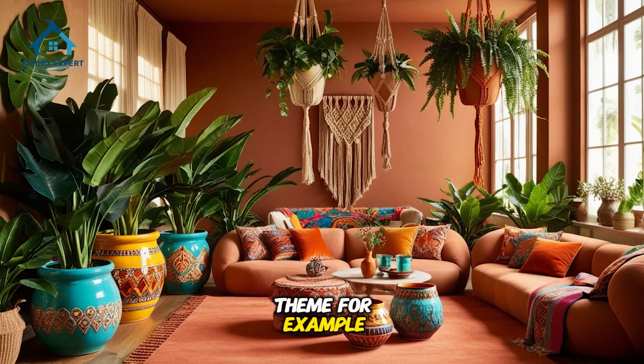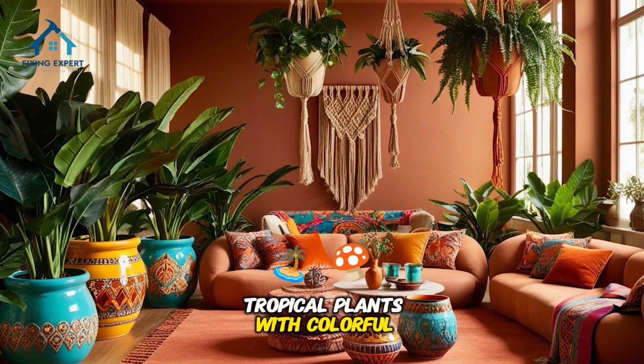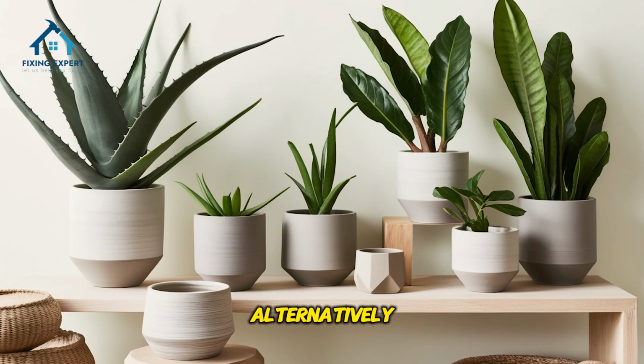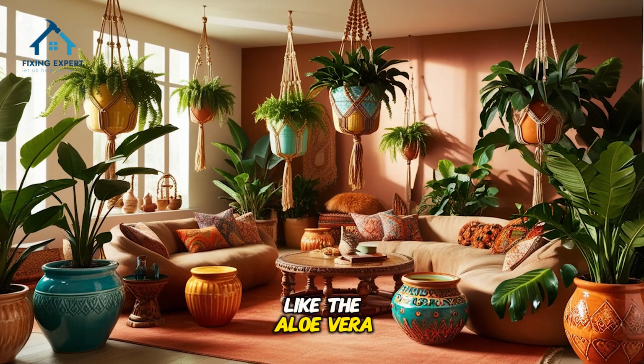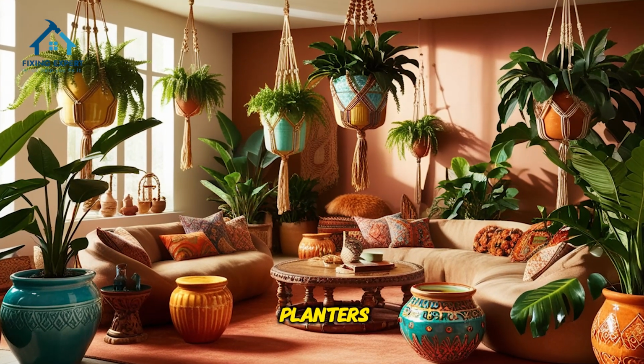For example, you could create a bohemian jungle by mixing large, tropical plants with colorful ceramic pots and macrame plant hangers. Alternatively, a Scandi-inspired plant display might use sleek, neutral pots, paired with sculptural plants like the aloe vera or fiddle leaf fig, accentuated with simple, geometric planters.